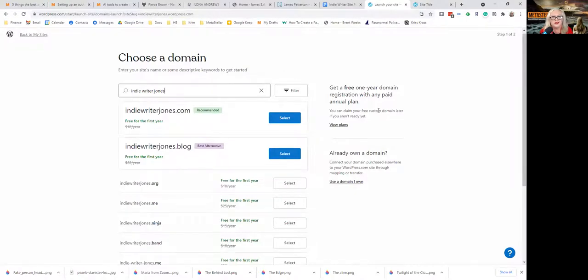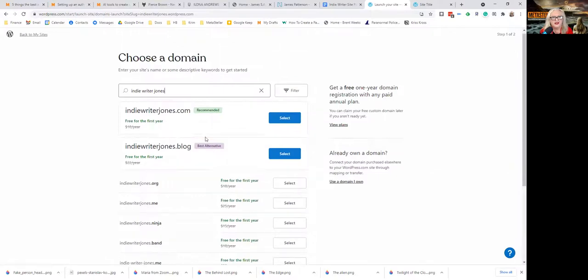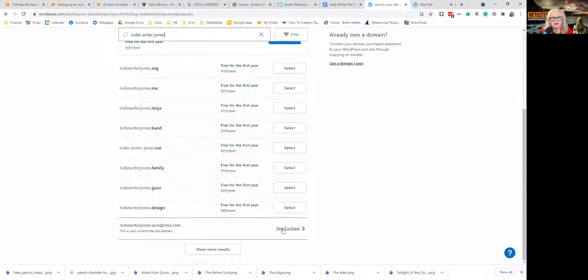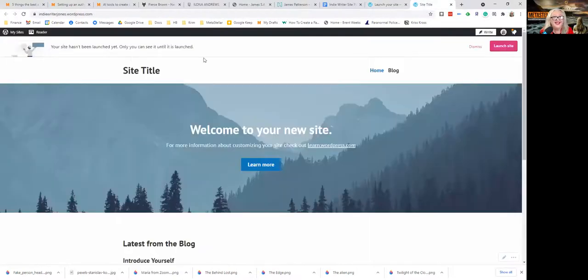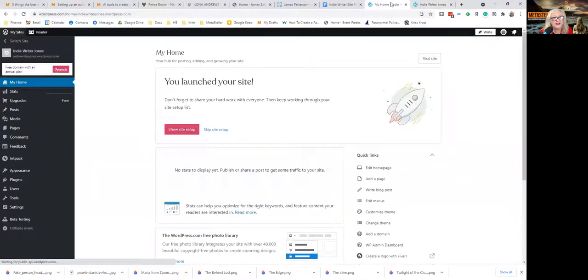Skip purchase, free site. Oh, come on, WordPress. It already put it up. So why is it making me go through that again? All right. Okay. All right.